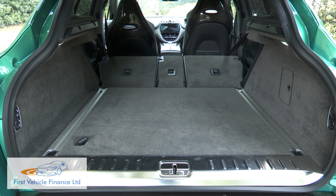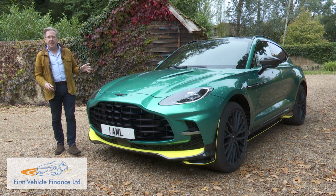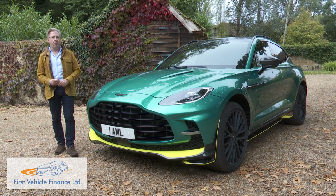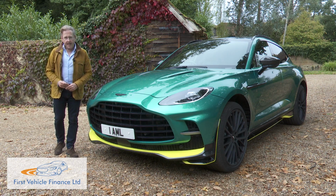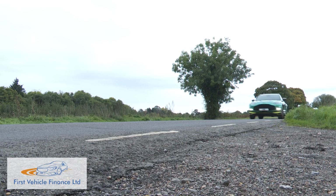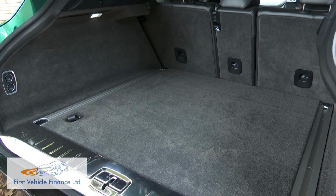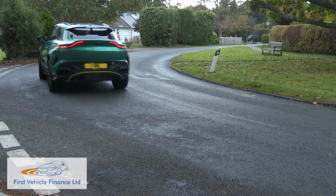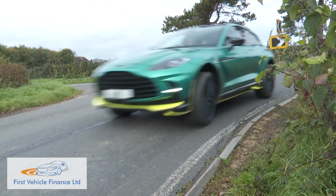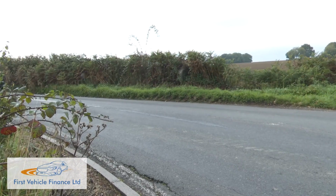With everything pushed forward, there's 1,529 litres of space on offer. In the DBX, Aston Martin's management have inherited the most complete exotic luxury segment performance SUV yet made. Yes, there are areas where it concedes ground to obvious rivals, ultimate speed, refinement and practicality, but it's telling that after living with this car, we've concluded that meaningful improvement in any of these things might well detract from the addictiveness of the overall package.